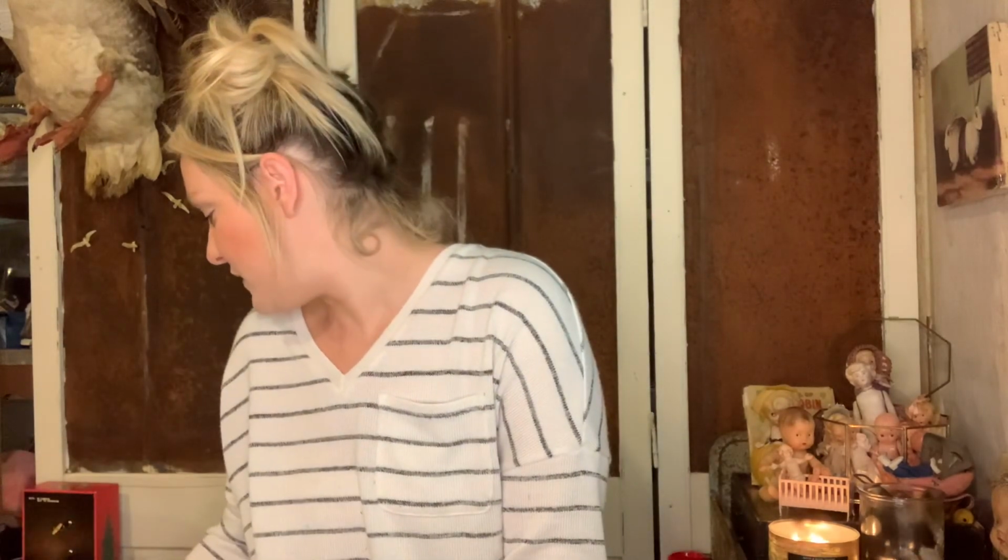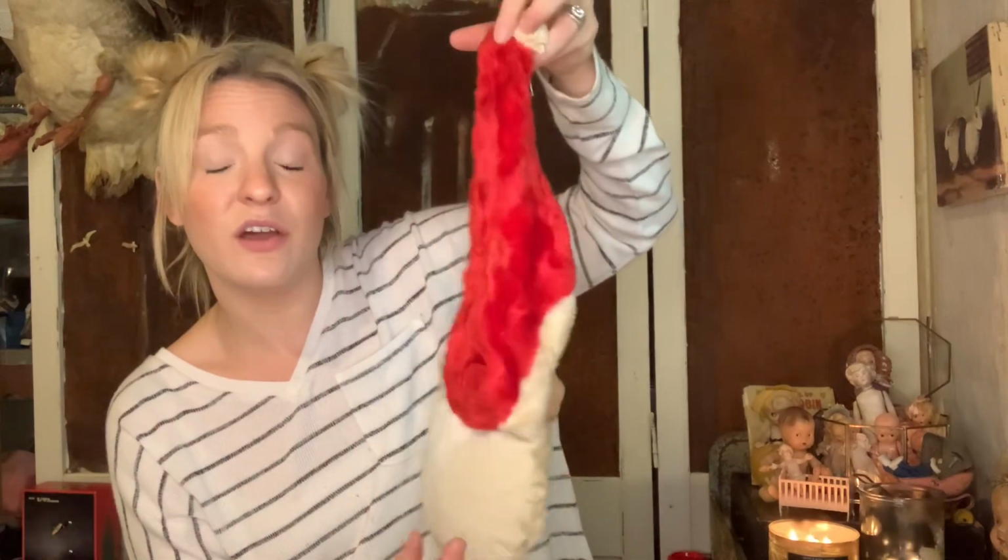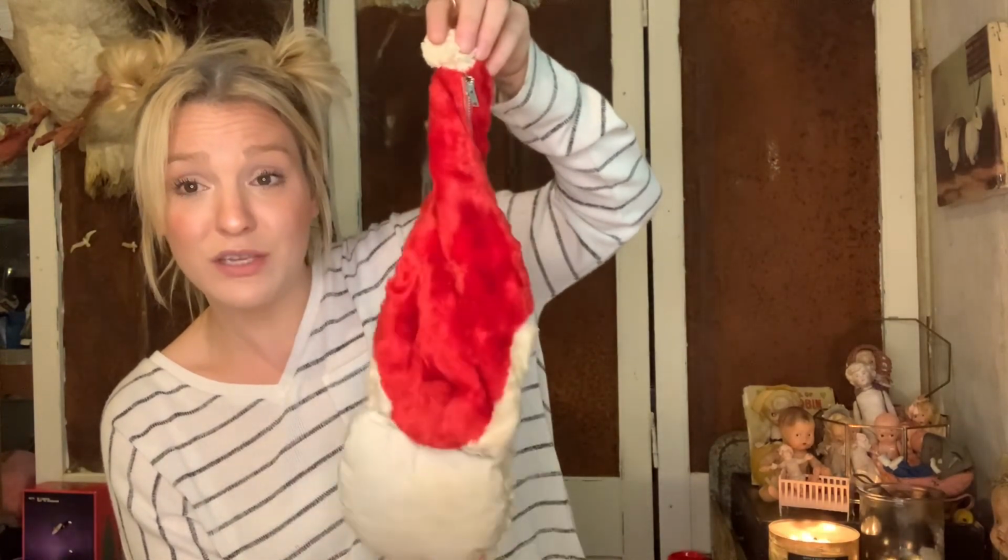She also gifted me this vintage pajama bag, which I absolutely love. I have a Christmas stocking just like this, but I did not have the pajama bag. So he is so handsome. Love him. Thank you, Barb.